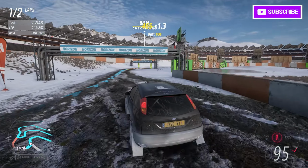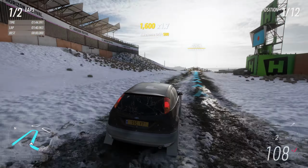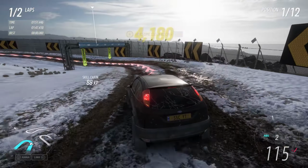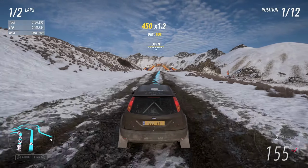Get around, get around, get around. This is epically fun though. Whether you take a car that has the world's best handling or the world's most non-logical car, this track is going to be fun. And yeah, HONZ, well done as well on getting into the season this week. This is an epic track.